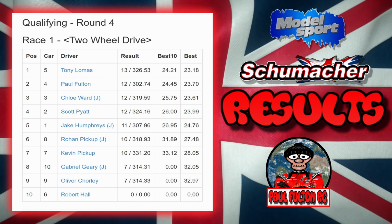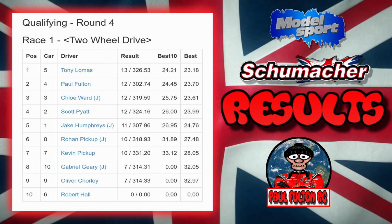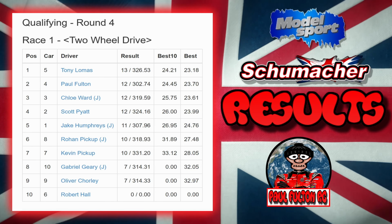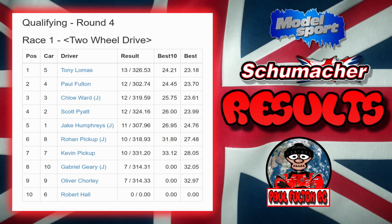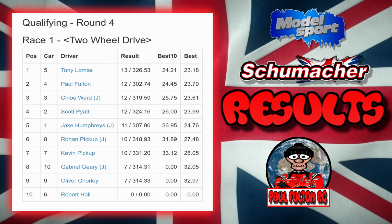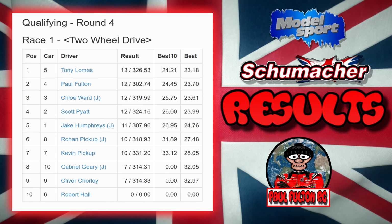Onto the positions. So Tony won it with 13 laps and the fastest lap at 23.18. I was second with 12 laps and the fastest lap at 23.70. Chloe was third with 12 laps and the fastest lap at 23.61. Scott was fourth with 12 laps and the fastest lap at 23.99. Jake was 5th with 11 laps and the fastest lap at 24.76.